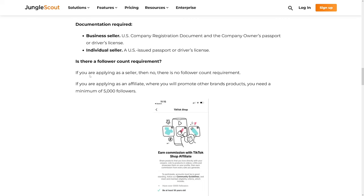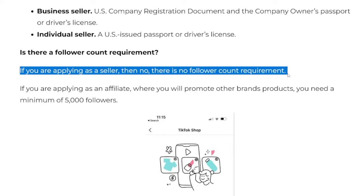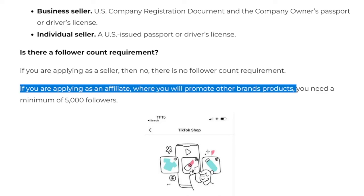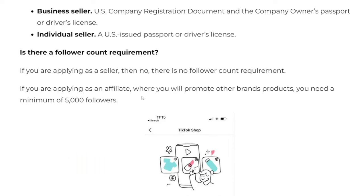Through Amazon is maybe the best because they've got nice cookies. They've got really nice options there on Amazon Associates. So you can just go and deal with them. What is important is that you don't need to have followers in order to sell. So if you are applying as a seller, then no, there is no follower count requirement. But if you're applying as an affiliate where you will promote other brands' products, you need a minimum of 5,000 followers on TikTok. But 5,000 followers, it's not hard to reach, you know.